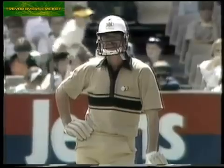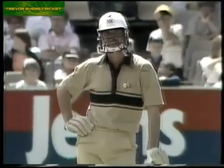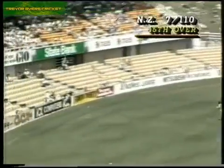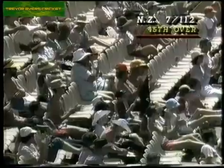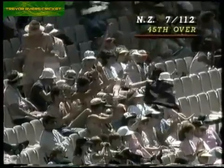For a brief moment, Hadlee hit that so well they thought it was going for a boundary. But there was a man placed down at deep mid-off. Joel Garner to Jeremy Coney. Well, that's a lovely shot. And a huge cheer from the New Zealanders. Well, this one may go for four. Only just. That's the first boundary since the 10th over. And no wonder there's so much noise in the place. 7 for 112.